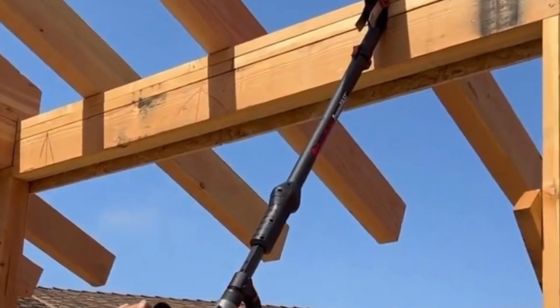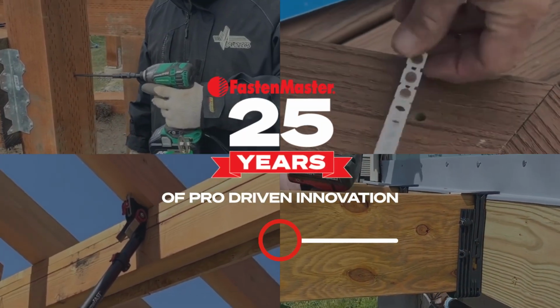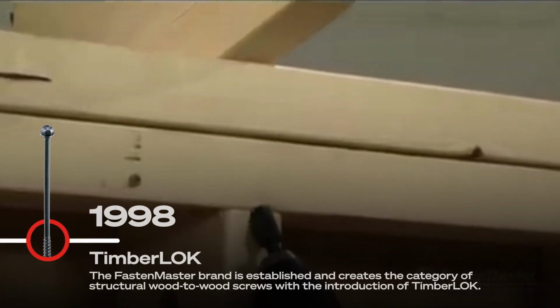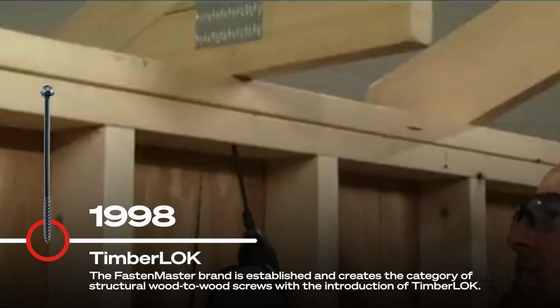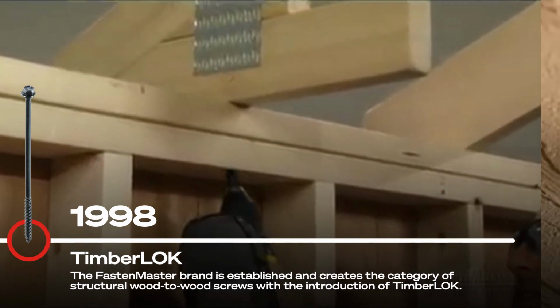For the last 25 years, FastenMaster has worked side by side with top pro contractors to develop the most innovative decking, framing, and structural fastening solutions in the industry. FastenMaster was established in 1998 with the introduction of TimberLOK, the first code-compliant structural wood-to-wood fastener to replace lag screws.